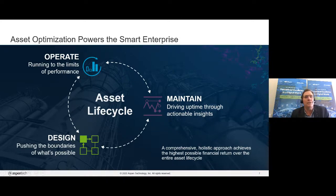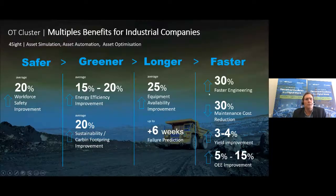Then there's a whole set of software that we use to run and operate plants and industrial facilities better and faster. And then there's another set, our asset performance set, which is really much focused on how do we make it run longer. So if I drill down a little, really what we're trying to do with these sets of software is bring value to industrial clients.